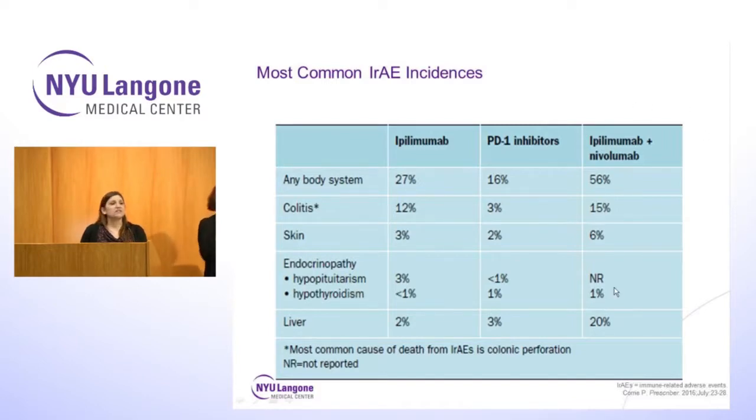And we see significant toxicity when we put the two of these together, because we're actually affecting both parts of the immune system, so revving up the T cells, as well as then letting those T cells act on the tumor cell. So you can see about a 56% rate of side effects. Again, colitis, the skin toxicities, and we do see a lot of liver toxicity with the combination therapy.